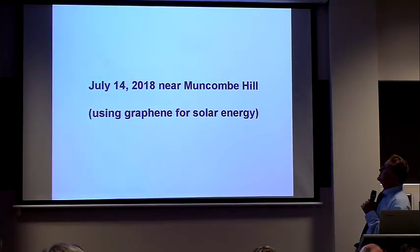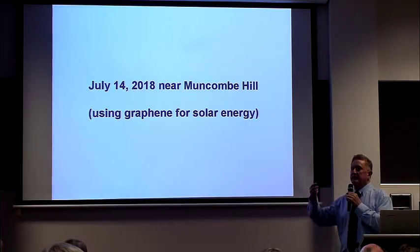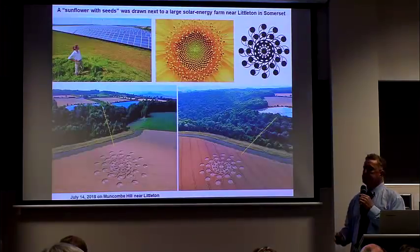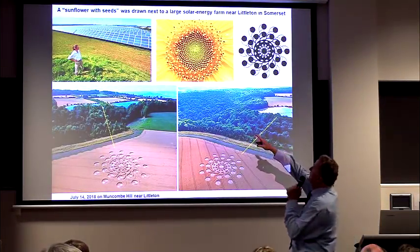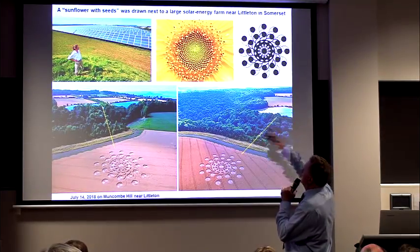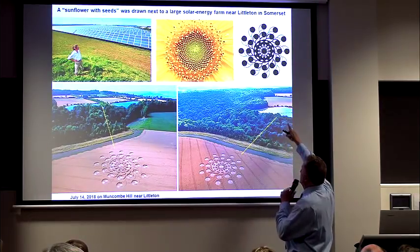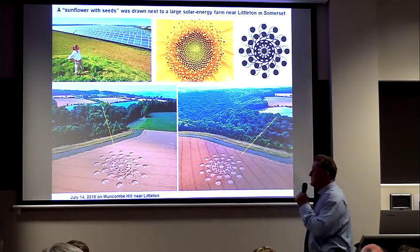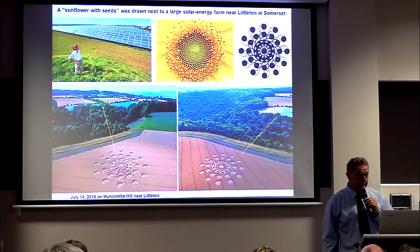Now, this also has scientific suggestions. How can we improve Earth using technology? They tell us a better way to do solar energy. This beautiful thing was drawn next to a solar farm. That thing there, and here it is, and there's the solar farm with the yellow arrows. Here's the solar farm, and here's the crop picture. So we have a technological suggestion from ETs on how to do solar energy better.